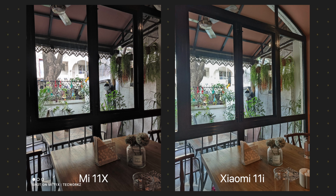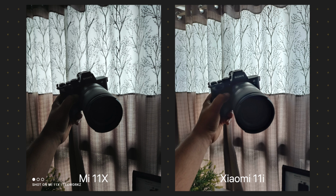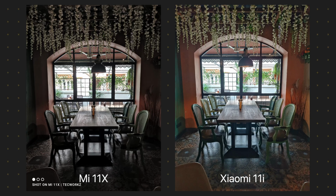It tries to bring up more details from the shadows while preserving the highlights, and more often than not, it succeeds in doing so. You see its HDR shot looking better than the ones from the Mi 11X. While the Xiaomi 11i does a good job of bringing up the shadows and preserving the brighter areas in the shot, for some reason, the Mi 11X can only do one of these at a time. It can either deal with the shadows or the highlights in one shot, but not both, which is annoying.